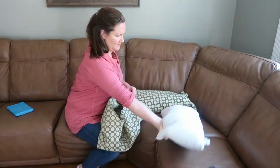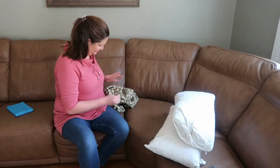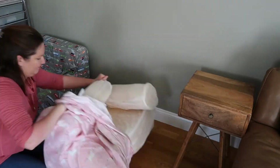I also wanted to make sure to wash the covers on my pillows, all the blankets in the living room, and the covers of my kids' little Pottery Barn chairs. Those really needed to be washed. I don't think they've been washed since we bought them over a year ago.